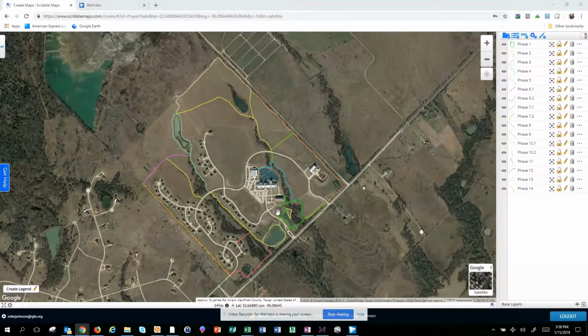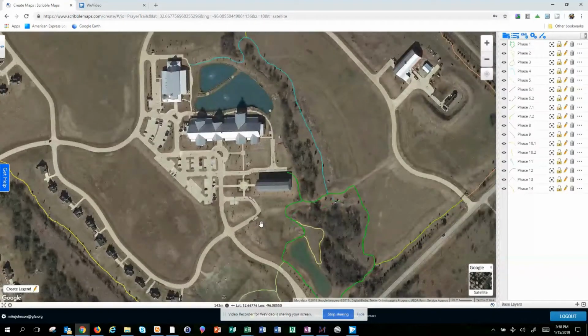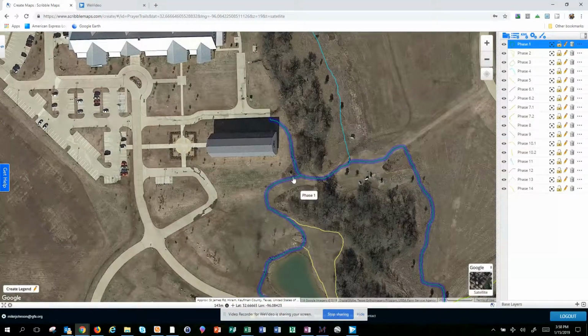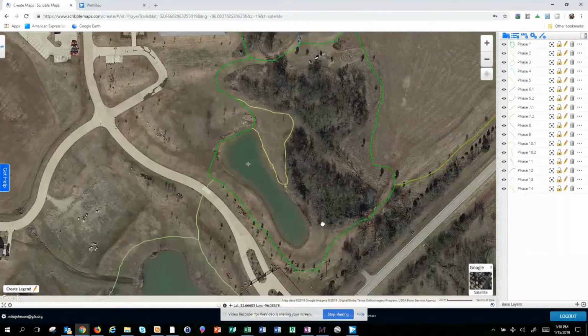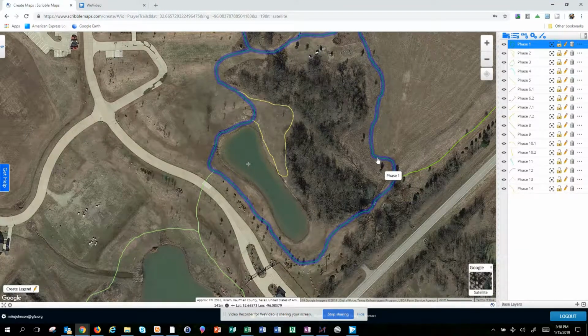We have 14 phases of the PER trail we'd like to talk about. We'll walk through each phase real briefly, just so we can get an idea of the plans we have and how we hope to implement them. Phase one starts off at the north end of the chapel, the backside of the chapel, going around there, looping around to the pond and the little lowland area here towards 2965. This is to the right of you as you enter into the campus.